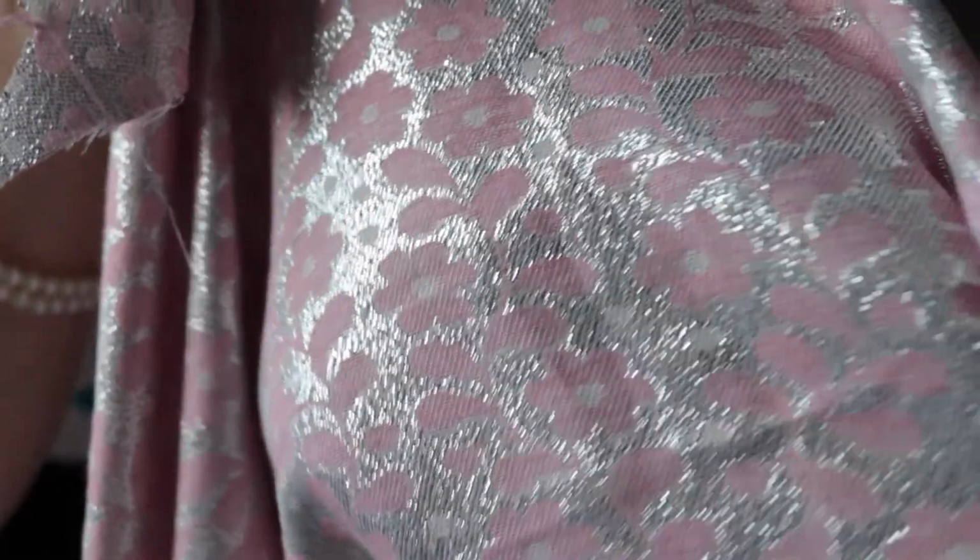Second on the list is this sparkly one. I thought this would look so cute in a Y2K bag, and there is so much of this, you guys. This is probably 4 meters long. Isn't that so beautiful? It's silver undertones and then pink flowers on top. The third fabric I got is this mauve, purple one with gold flecks through it. Again, super cute, and there's probably less of this one, maybe 2 meters by 1 meter.